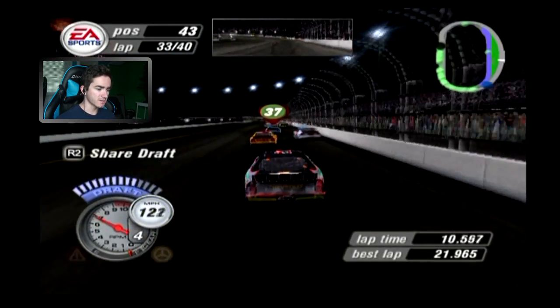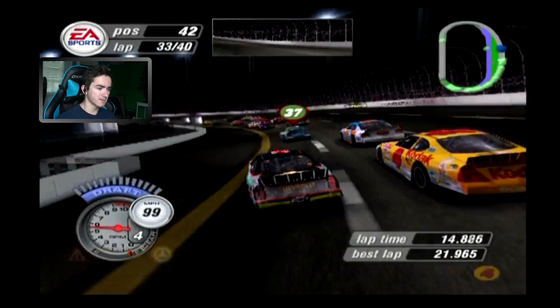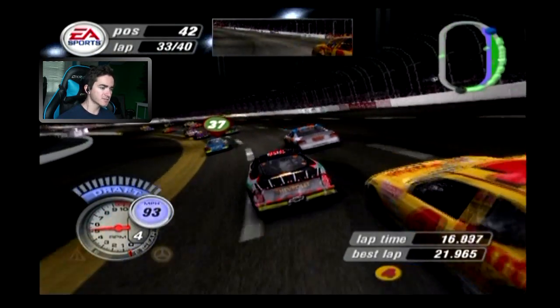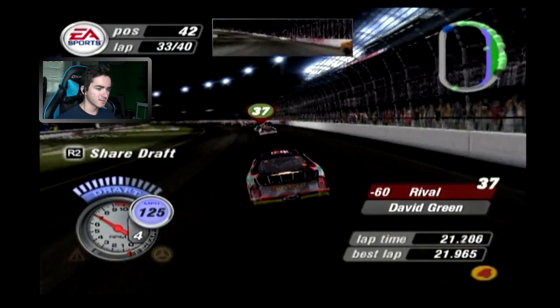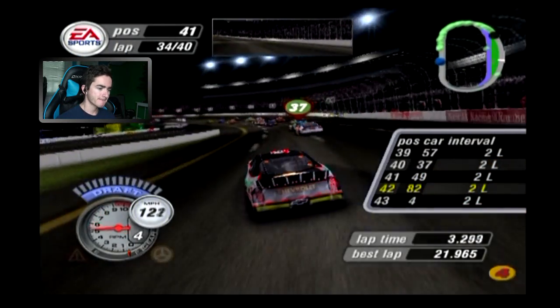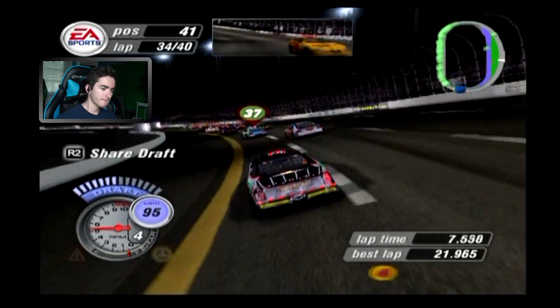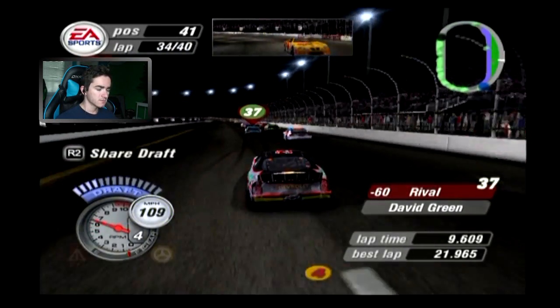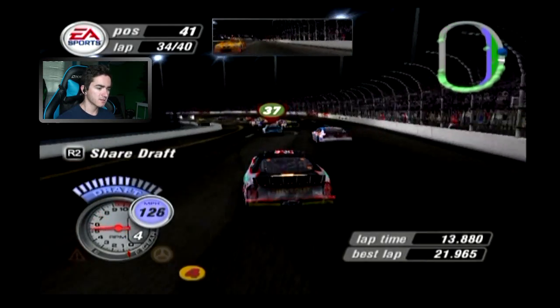Wow, I actually caught these guys? Holy crap, where was this at the beginning of the race? Where was this in the first half of the race, catching all these guys? The four car is outside. They're on both sides. So I know it's five laps to go, four to go now, because the leader just got there.